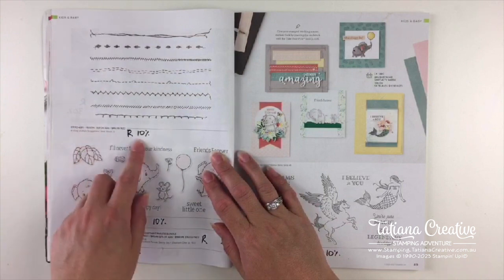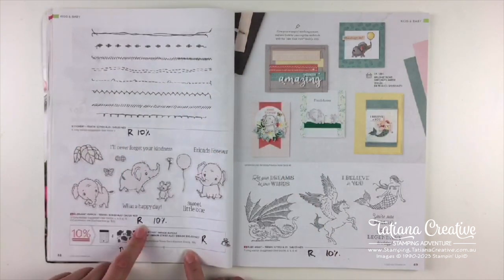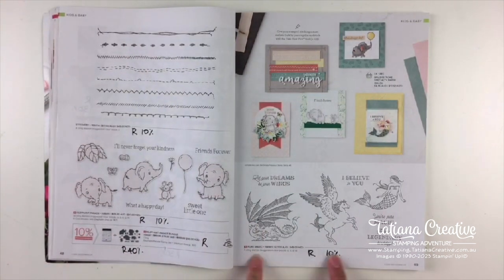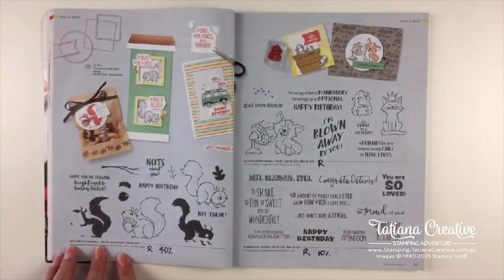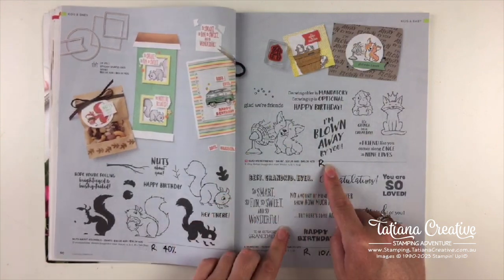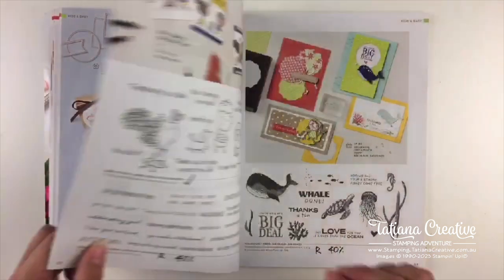Stitchery retires with 10% off. The Elephant Parade retires. You'll get 10% off and 40% off the dies. Pure Magic's retiring and will have 10% off. Nuts About Squirrels will retire with 40% off. Glad We Are Friends is retiring, and Grand Kind is retiring and will have 10% off.